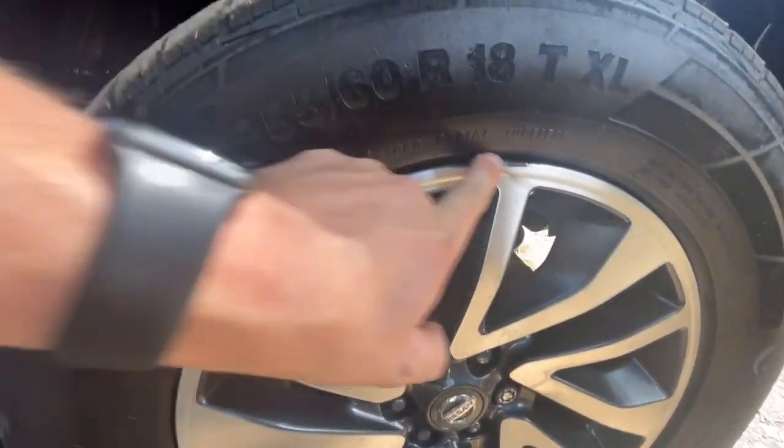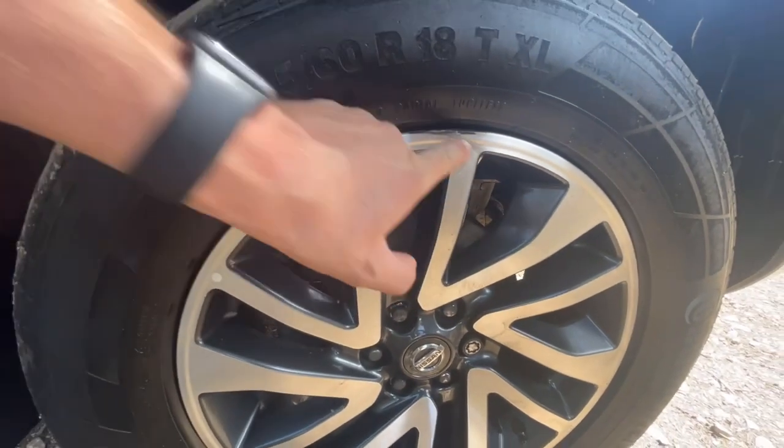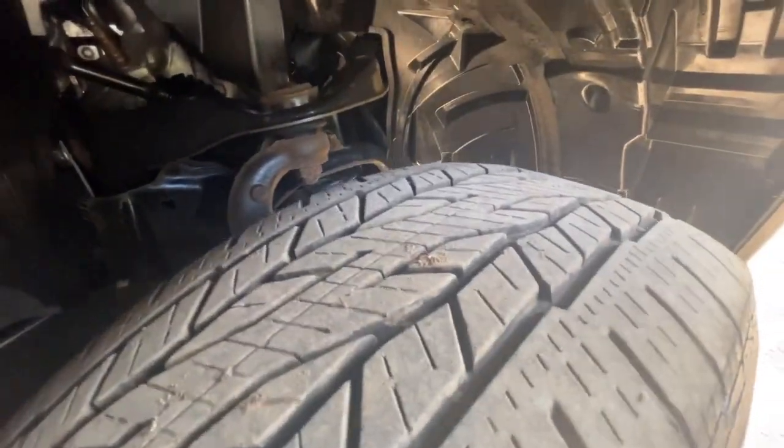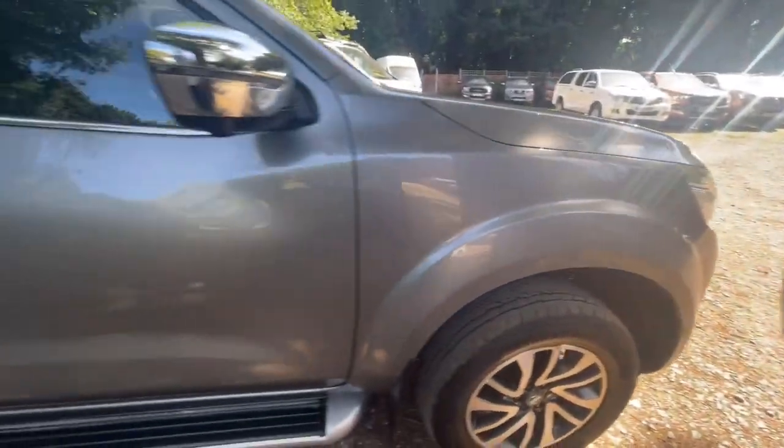There's a little bit of curbing on that, I think. Is it curbing or is that? Oh, I think it's been blacked on tyre, so ignore that. Matching tread depth to the opposite side, so front and rear axles both about the same amount of tread. That's good. Under the arches, nice and clean.